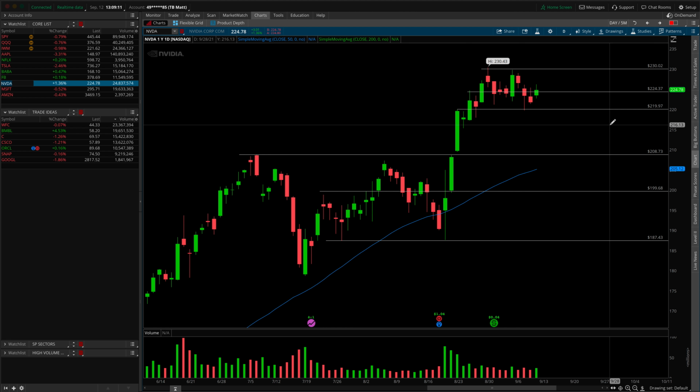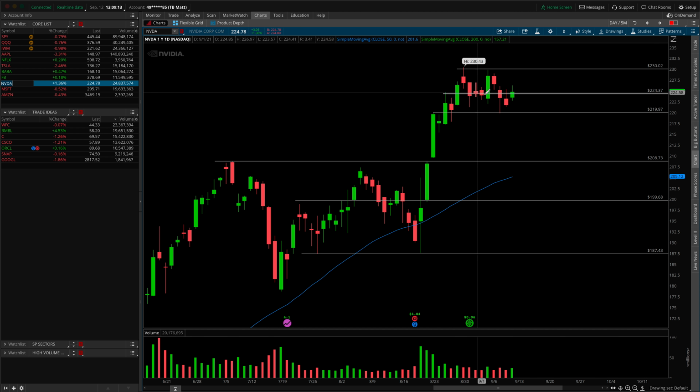NVIDIA, just like Facebook, is one of those candidates where this consolidation does strike me as healthy. Price acceptance up here after the massive leg up from here. So I'm watching for the breakout, really up above the highs. That would be a trade that we would be willing to take given the amount of consolidation that has been put in now. Again, on Friday, some decent relative strength. It did not close completely red, breaking down any of its key supports.